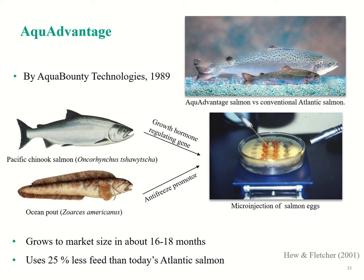And moreover, it uses 25% less feed than today's Atlantic salmon to get to that size. So more meat for less feed and less time, this can feed more people and also spare the environment and resources. The same company has also developed growth enhancement for trout and tilapia, but I will not go into that now.